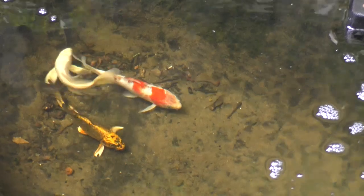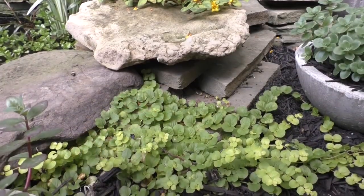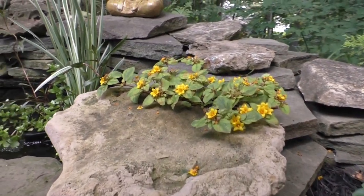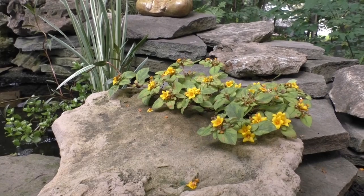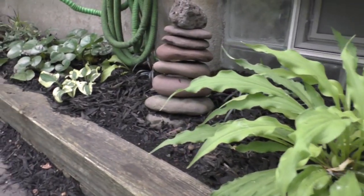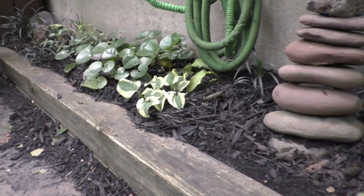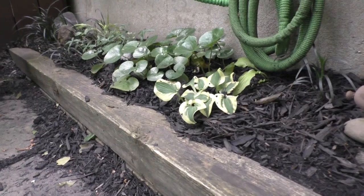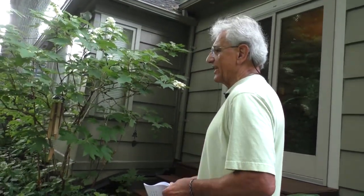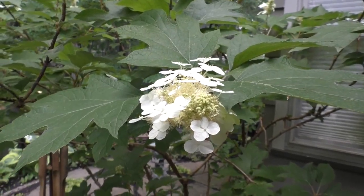We have 3 koi. Cascading down is creeping jenny, which we have dispersed throughout the patio itself. Over to our right here are various dwarf hostas and other dwarf plants. This is a Kousa Japanese dogwood, very, very fragrant, and it's just started to pop about 2 or 3 days ago.